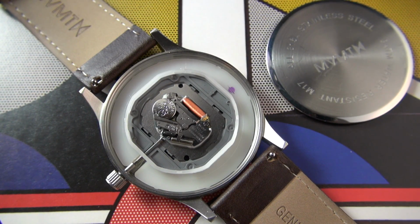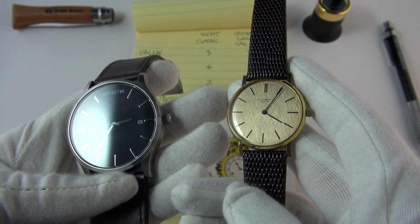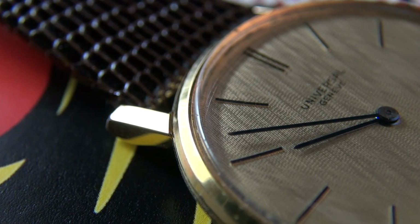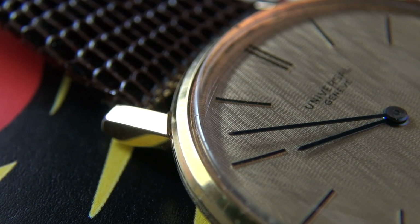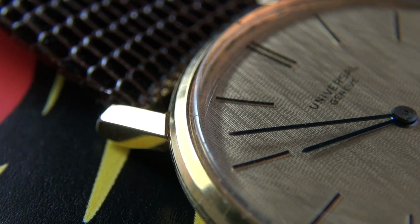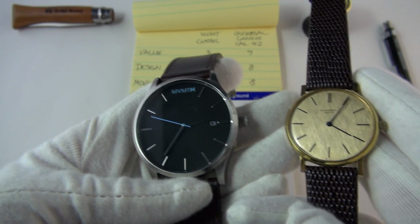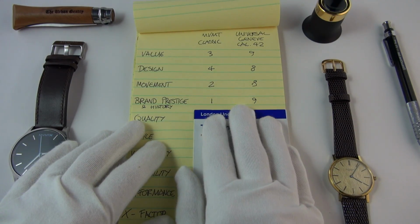I mean, just in comparison to this in-house Swiss-made gem here with the Universal Genève, being in manual wind, there is that interactive element to the watch. I've described manual wind movements before as kind of mechanical Tamagotchi. So you have an intimate relationship with the watch. The movement, I don't feel the same. It feels cold. None of that romance. There is none of that charm. Obviously, it's not going to score highly. So let's move on to brand and prestige.